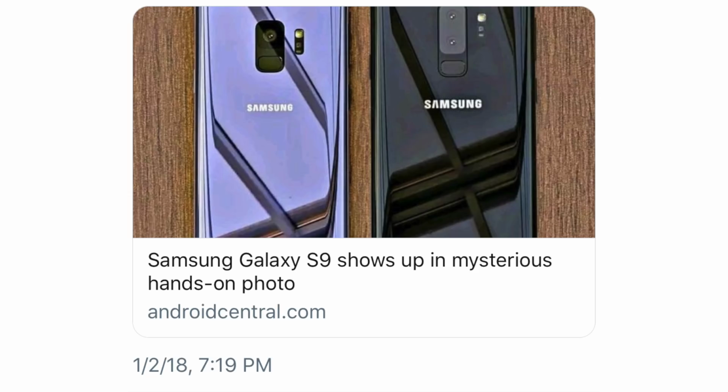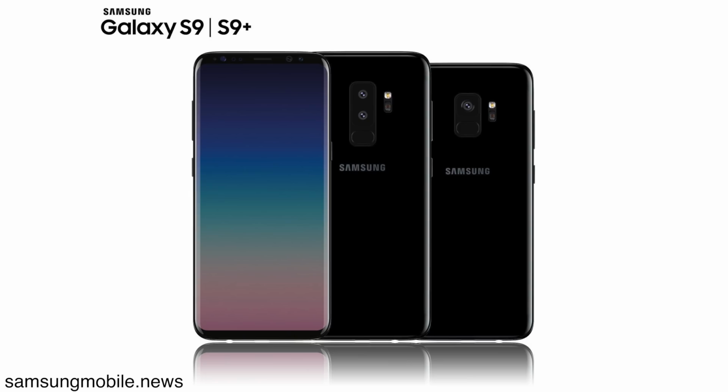When it happens, you will be the first to see on this channel. Also, there are no official renders as well. SamsungMobile.news made these renders, and they look pretty realistic, but still, it is a concept based on the leaks, and Android Headlines started posting it as if it was some kind of official promotional material from Samsung. So again, no official images yet.